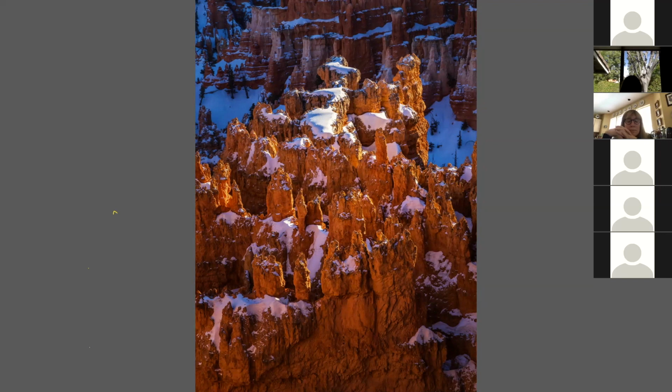And it turned out it snowed actually a day and a half before I was scheduled to be there. So some of the snow on the sides of the hoodoos had blown off, but I did get shots with reasonably fresh snow on them. So that was an exciting check off on the photo bucket list for me. So this is a close-up of one of the hoodoos.